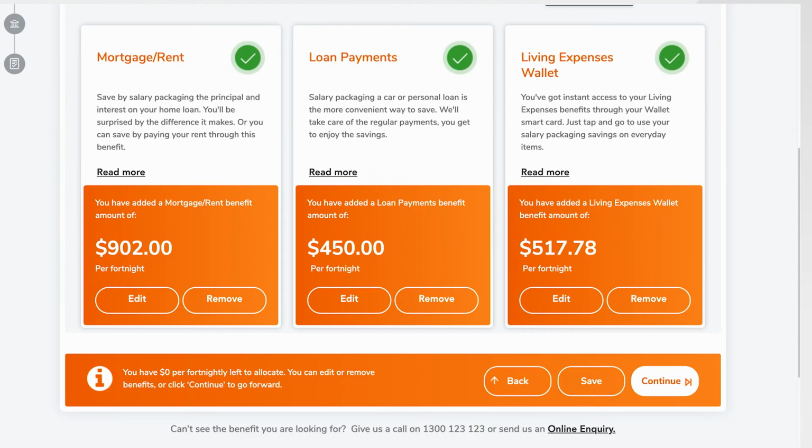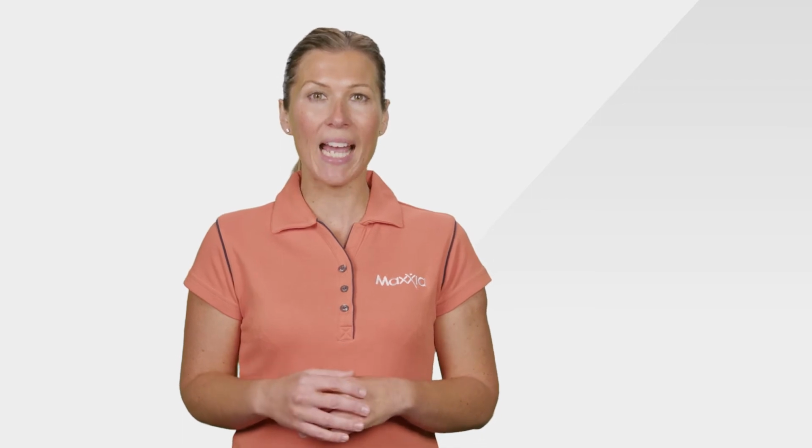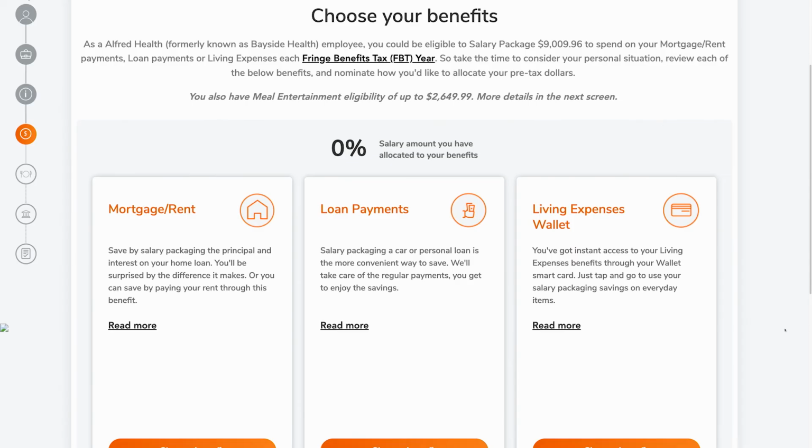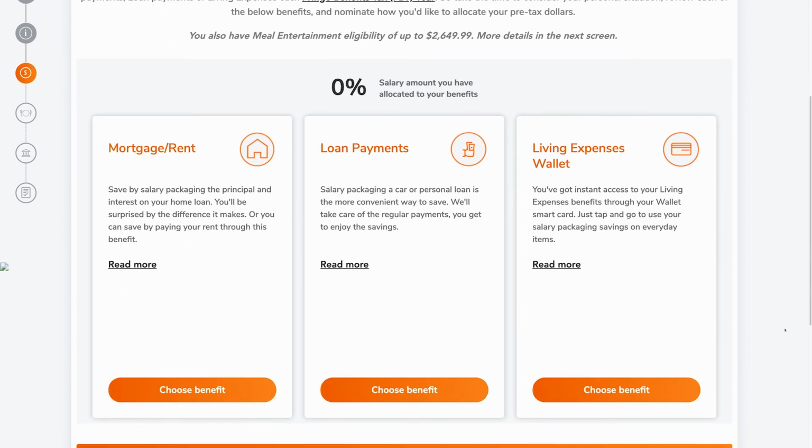Just remember, so long as you maximise the full cap, there is no additional financial benefit to splitting across different benefits. If you're a casual employee, you'll need to allocate your annual cap limit in a similar way. However, you will nominate a percentage amount each pay cycle for each benefit, rather than a fixed amount. The reason we get you to allocate a percentage is because the amount you are paid each pay cycle may fluctuate. This makes it tricky to request a fixed amount.